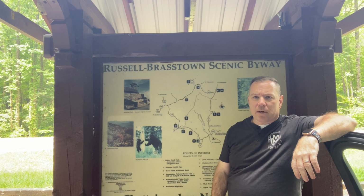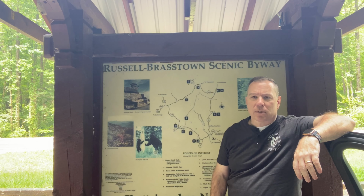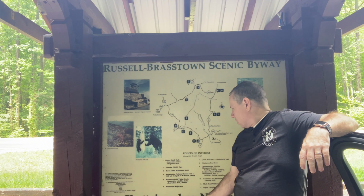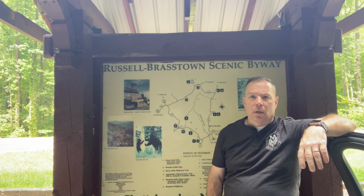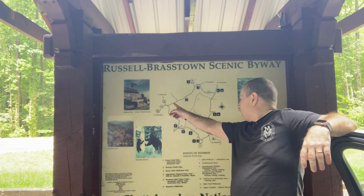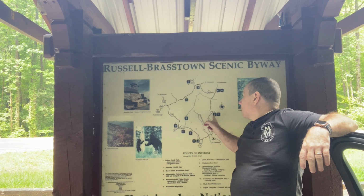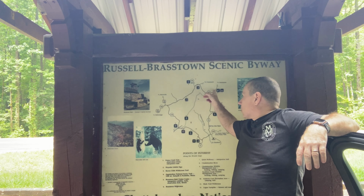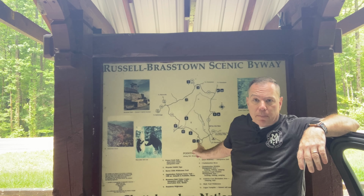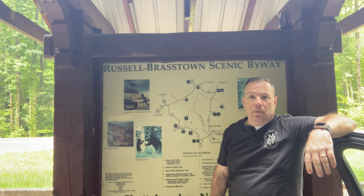So the Brasstown Scenic Byway is a circle loop outside of the city of Helen, Georgia, in the mountains, part of the Chattahoochee National Forest, designated through the Georgia Department of Transportation. And as you can see, there's several points of interest. There's a campground, there's a waterfall, which is up here, which we'll try to stop by. There's a visitor center up here, and then there's another waterfall down here before you make it back to the city of Helen. Should be fun. It looks like a very beautiful stretch of country.